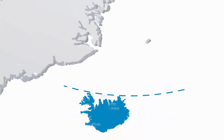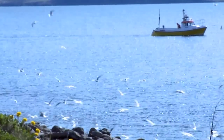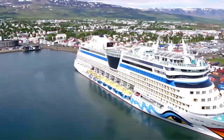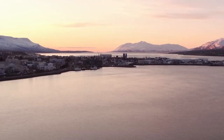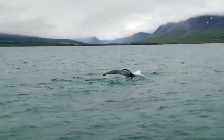The Arctic Circle runs right through the center of Grímsey, and Hrísey is best known for its diverse bird life. Both foreign and domestic tourists flock to Akureyri every year. They come to enjoy its laid-back atmosphere, peaceful living, great cuisine, stunning sunsets, and all kinds of activities ranging from biking to sailing, hiking to horseback riding, and whale safaris to bird watching.